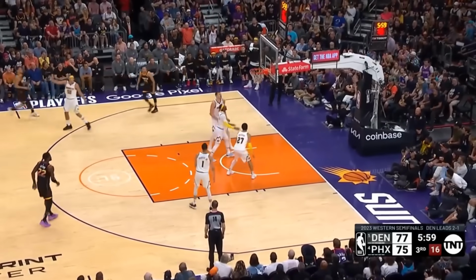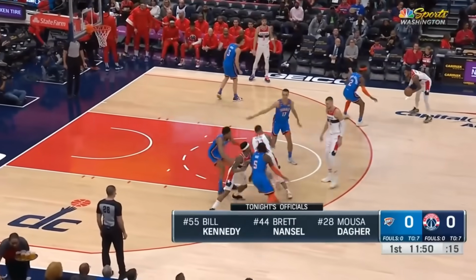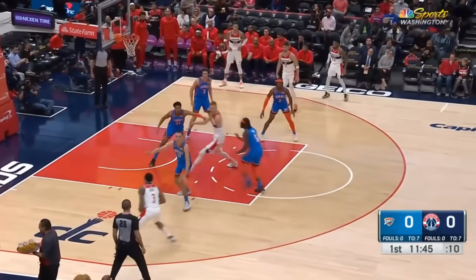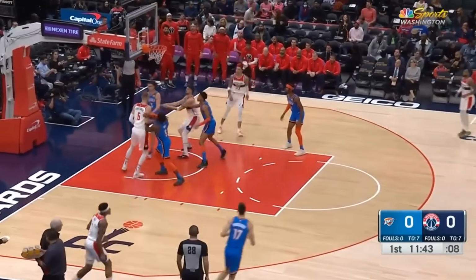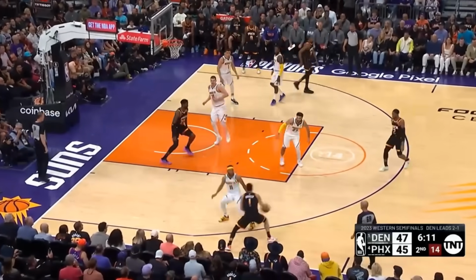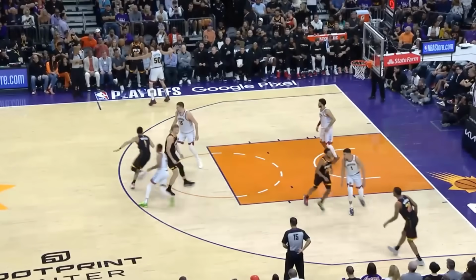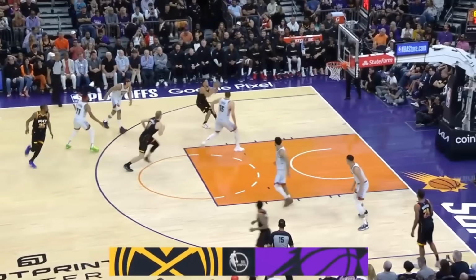Booker. Now, the obvious thing to bring up would be diminishing returns. Too much of one particular thing doesn't necessarily mean that it's going to keep moving the needle. Book and KD can both isolate from anywhere on the floor, run the pick and roll, and fly off of screens to create in the mid-range whenever they want.